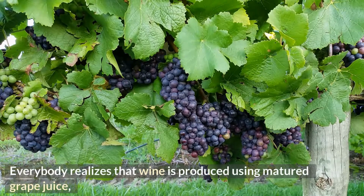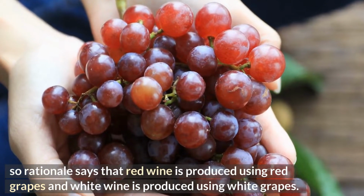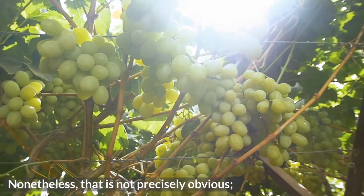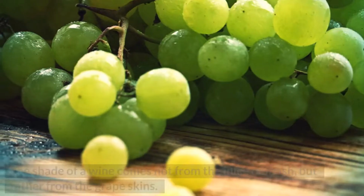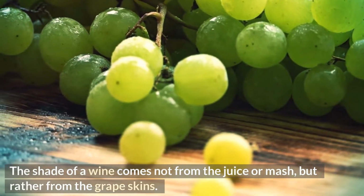Everybody realizes that wine is produced using matured grape juice, so logic says that red wine is produced using red grapes and white wine is produced using white grapes. Nonetheless, that is not precisely true. Virtually all grapes produce a juice that is practically clear. The color of a wine comes not from the juice or mash, but rather from the grape skins.